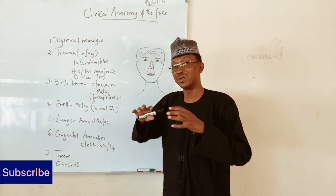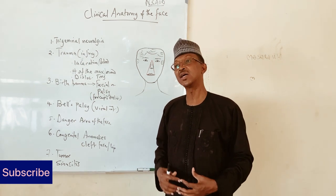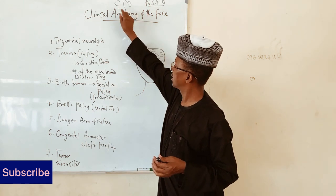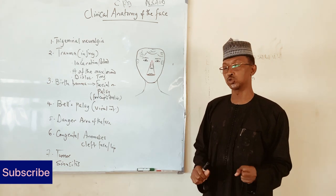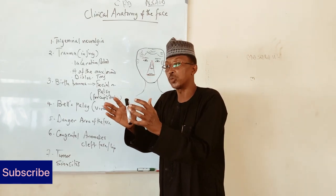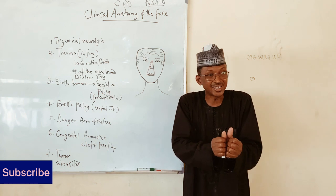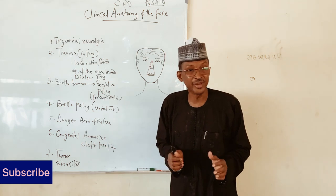Probably the head of the baby is bigger than the pelvic outlet, or the pelvic outlet is narrower than the head of the baby. That is what we call cephalopelvic disproportion, CPD. And so by so doing, a doctor can easily use what we call delivery forceps. The delivery forceps are just like fingers of your hand. So you put these two forceps into the vagina of that woman, you grab the head of the baby, and then you drag the head of the baby out of the vagina. That is what we call assisted delivery.